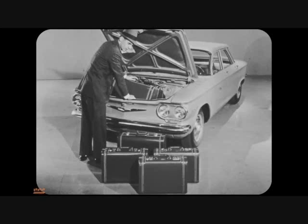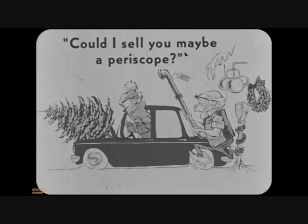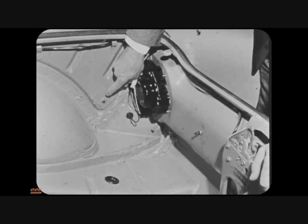To emphasize the location of the Corvair trunk, just ask your prospect where he might carry his Christmas tree in a Corvair. Sir, could I sell you maybe a periscope? Add to this the fact that the Corvair trunk interior is nothing more than painted sheet metal with sharp projections, and you can imagine how the luggage will be scuffed or marred.